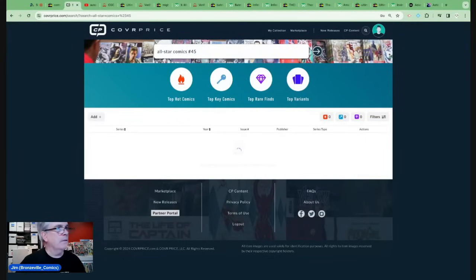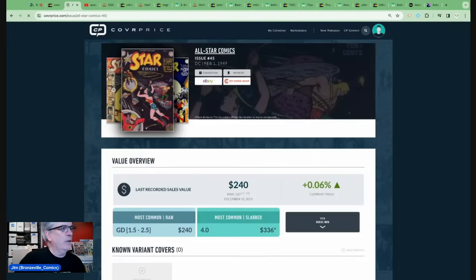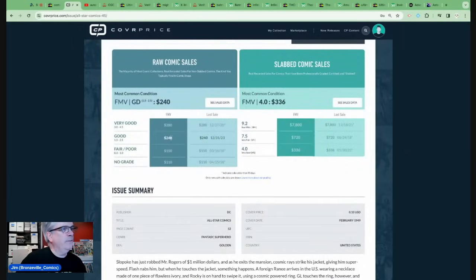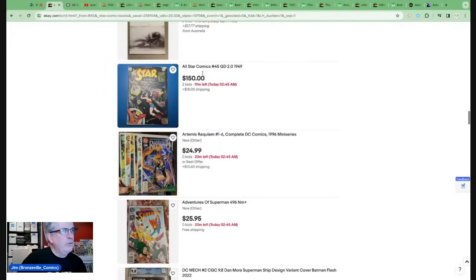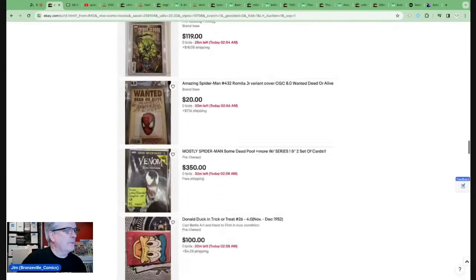There's part of me that wants to make a run at an All-Star Comics run, but if you're going to make a run at an All-Star Comics run, you're not really going to go necessarily low grade on fair to poor, good. I mean, it's there. It's probably going to go up to 200, maybe 200, 250 would be a good price for that. I'm not going to stay around for that.